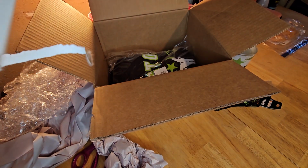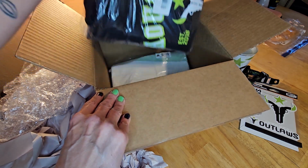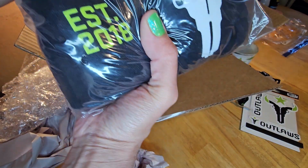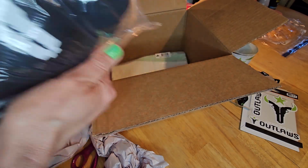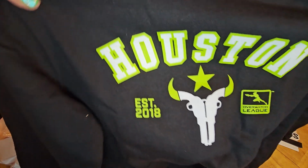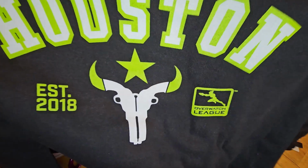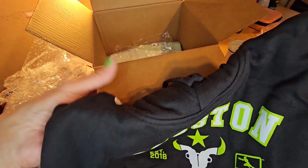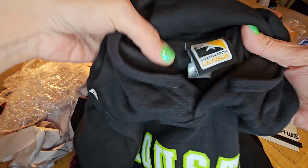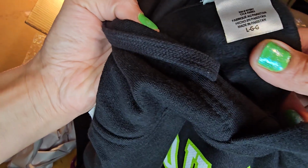So I'm so excited to have these. And then we have two big things left, which I'm gonna save the best for last. This right here is a hoodie. I'm extremely happy to have it. And I think it's the college type hoodie. Look at that. Established 2018. I am tongue-tied right now. Overwatch League, Houston hoodie. I got size large because I absolutely love large hoodies. And inside right here, it's extremely soft.